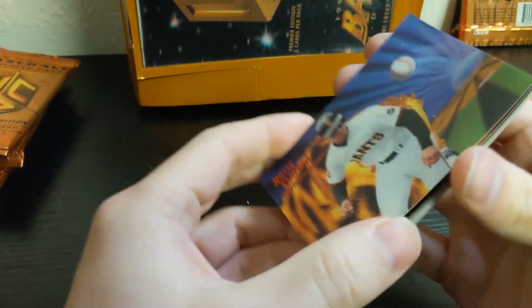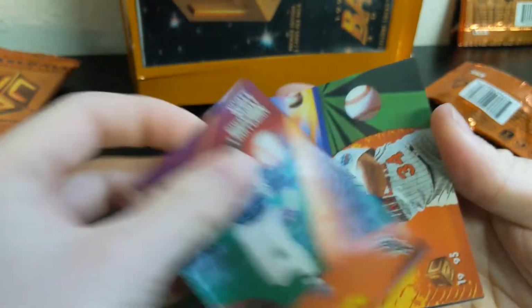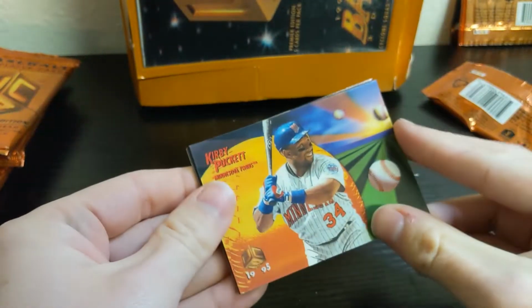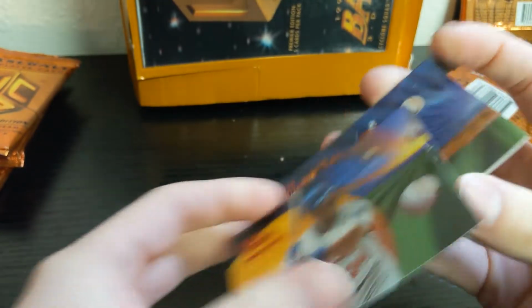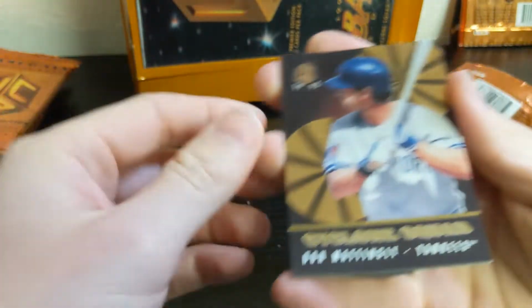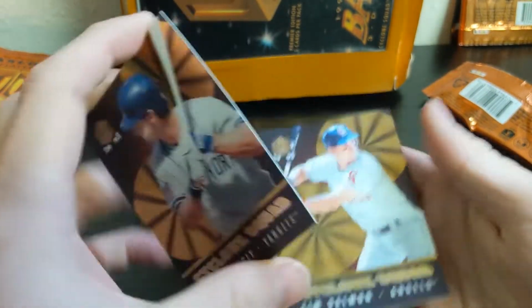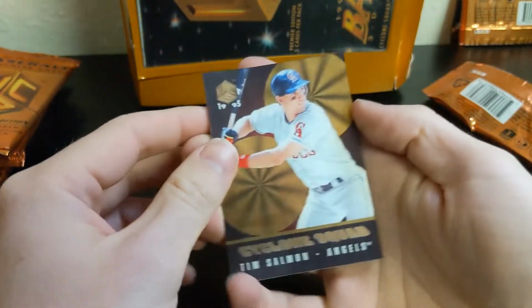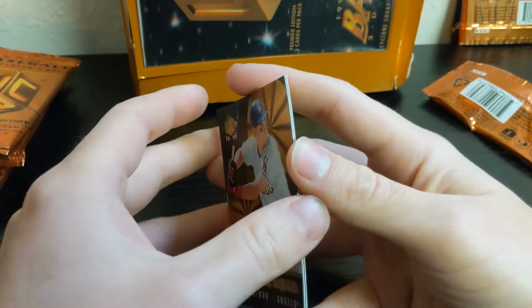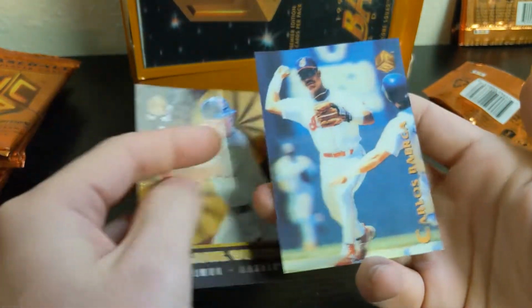Royce Clayton, Scott Ruffcorn. There's another Kirby. Ryan Klesko, Cyclone Squad of Don Mattingly, Cyclone Squad of Tim Salmon, and Carlos Baerga.